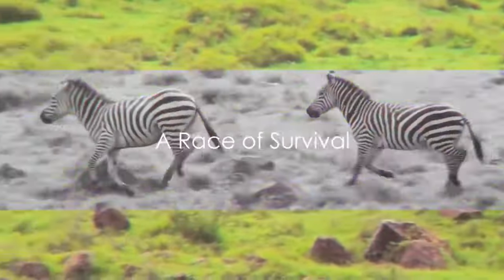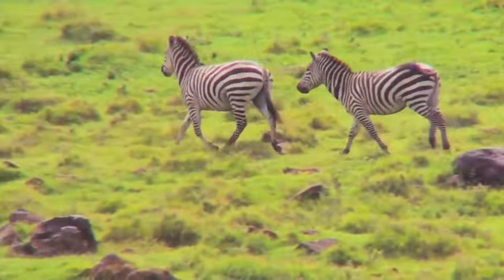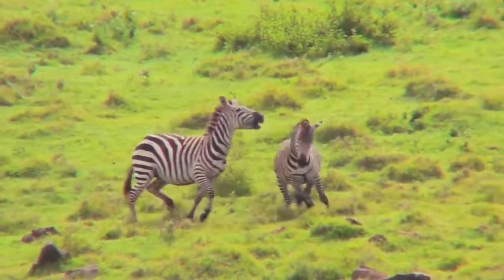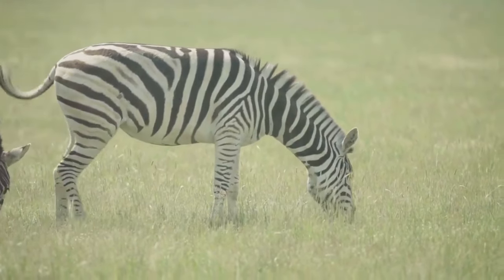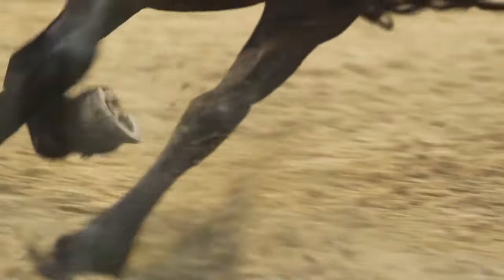In a race between a horse and a zebra, who do you think would win? Picture this. The starting gun fires and they're off. But who's faster? The horse with its long, muscular legs built for speed and power, or the zebra with its equally impressive physique designed for agility and endurance? The answer may surprise you.